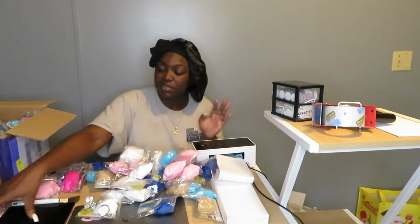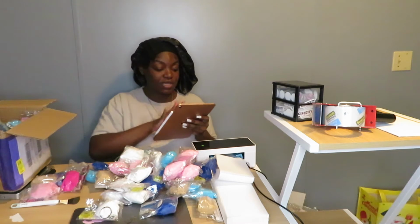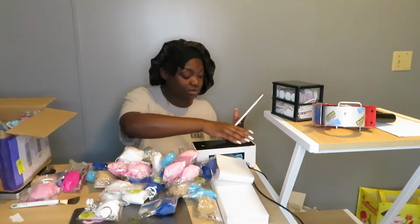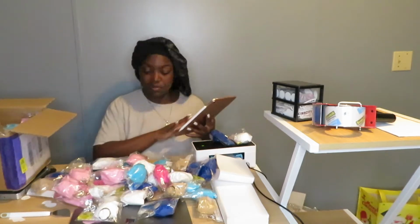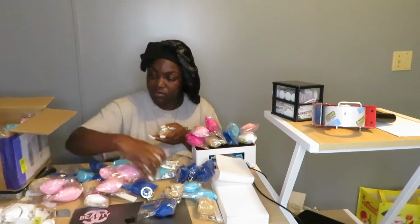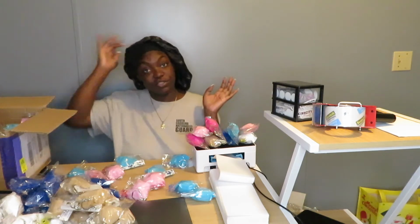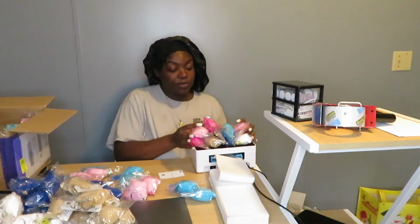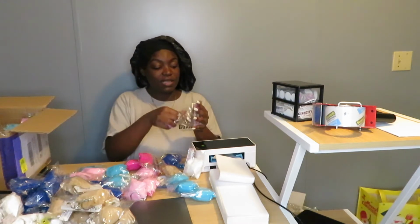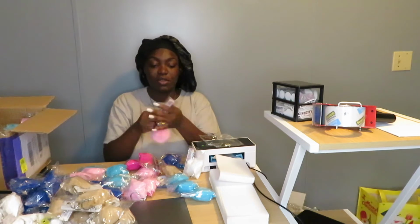Okay. Let me look at all what I ordered so I can know what I got, what I'm looking at. Okay, so I'm pretty sure that I have all of them. So basically, what these are is a card holder keychain with a little puff ball to go along with it.